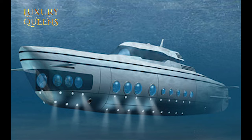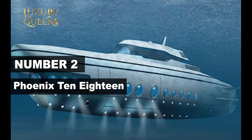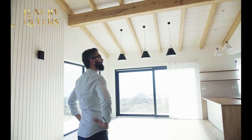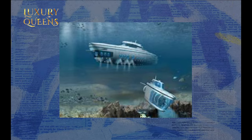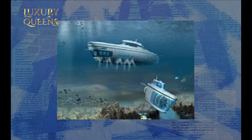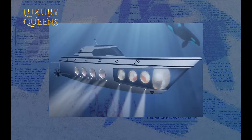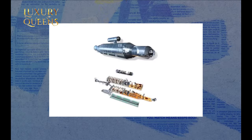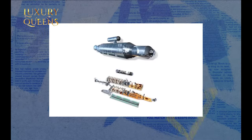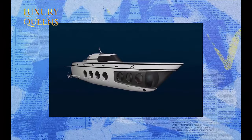Ranked at an impressive number 2, we have the Phoenix 1018, and let me tell you, if you thought your house was spacious, just wait until you lay eyes on this behemoth of a submarine. Clocking in at a staggering 5,000 square feet, this floating mansion is truly a sight to behold. With 3 sprawling floors and even another submarine tucked inside, weighing in at a colossal 1.5 thousand tons, it's nothing short of remarkable.